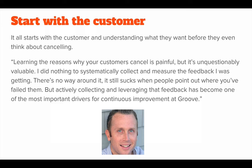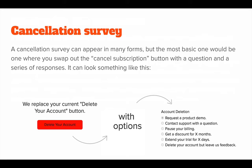Now, it does happen. We all deal with it every single day. Users don't convert and users cancel. So, what can we do about it if the user does decide to cancel? Well, one of the best things that Alex applied, as well as a lot of different companies such as MailChimp, etc., and including ourselves at Yes Insights, is we replaced it with a cancellation survey.